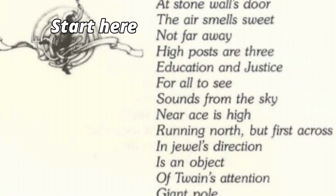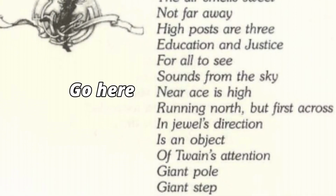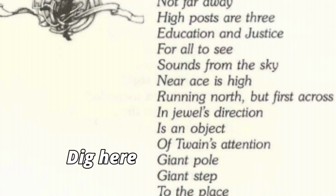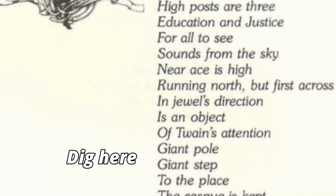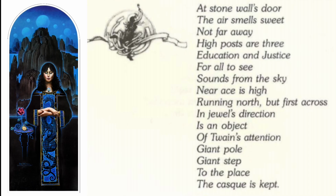The poem is step-by-step directions to the treasure cask, and the painting is the description of what the area looks like. So here's how I could explain it to you without all the mystery. Start on 5th Avenue at the corner of Starbucks. Go down 3 blocks and look at the green building on your right. Go in the opposite direction of that and look in the trash, and you'll find a bag filled to the brim with trash. More or less, that's how it all works.